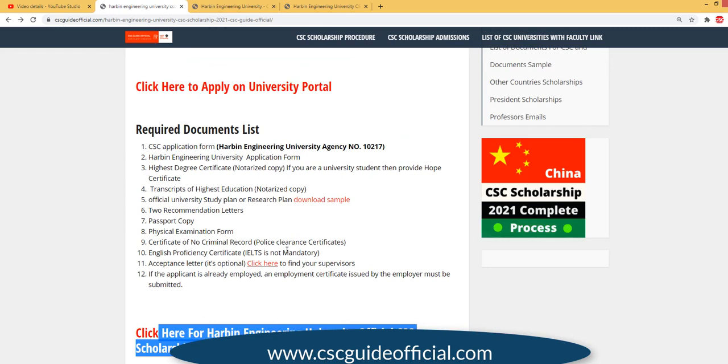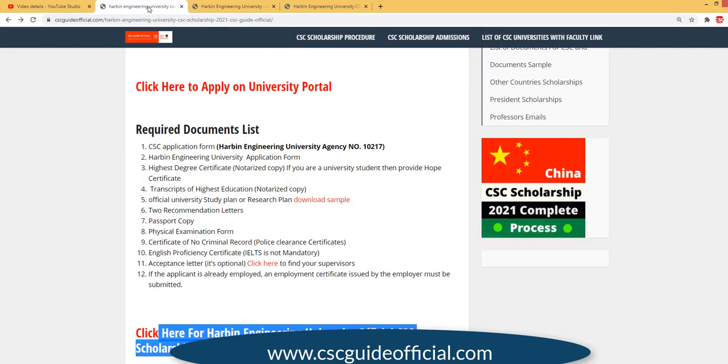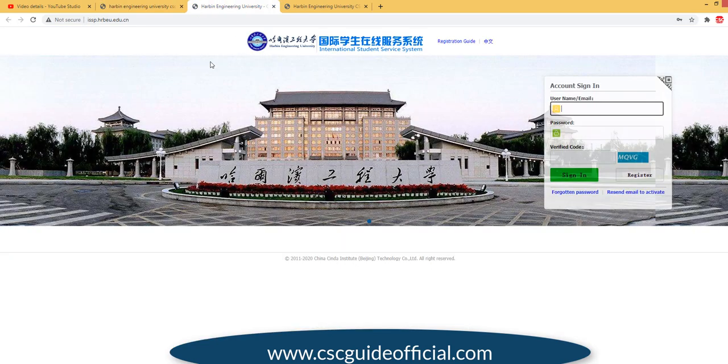Here you can see the online portal. So we try to open this. I already told in previous videos how you fill the university online application form. The university has a theme like this. You can watch the video on how to fill the CSC online application form on the CSC Guide official YouTube channel.